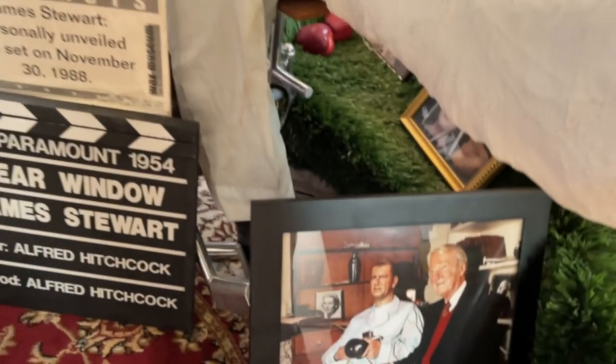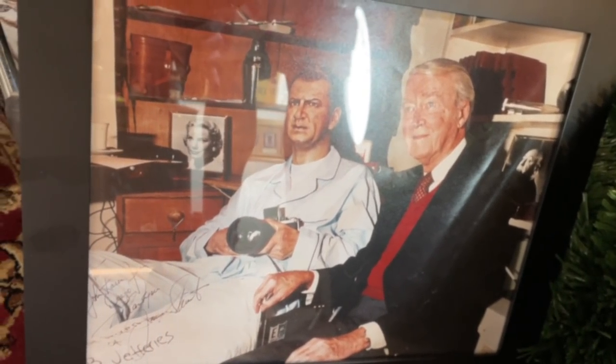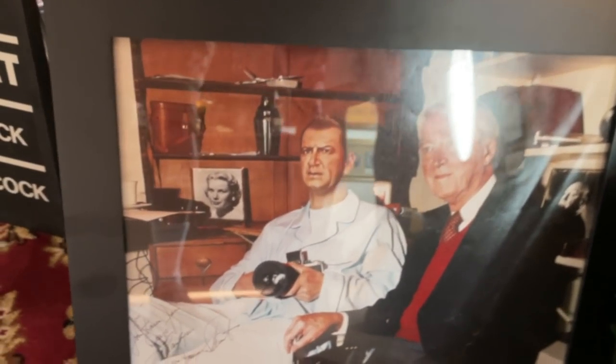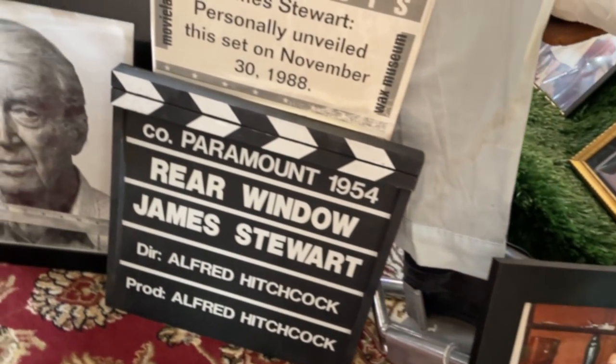There he is, unveiling James Stewart. James Stewart came to the unveiling, and he liked his figure. He had no problems. Some people had criticized it, but this was actually what was used from the sculptor. That's what he kept at his desk when he was making them.